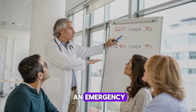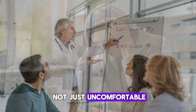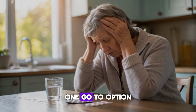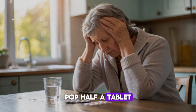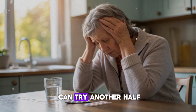What to do in an emergency? Imagine your pressure suddenly shoots up to 180 or even 200. That's not just uncomfortable, it's dangerous. In moments like these, fast-acting medications can be a lifesaver. One go-to option is nifedipine, often sold as Corinfor. Pop half a tablet under your tongue, and within 15-30 minutes, your pressure should start to drop. If it doesn't, you can try another half.